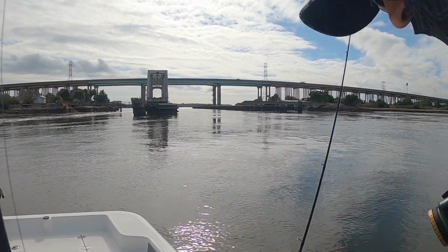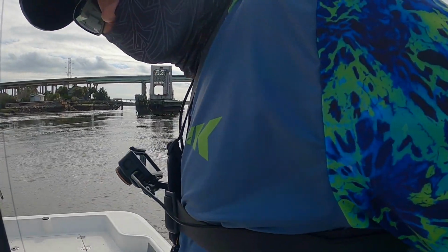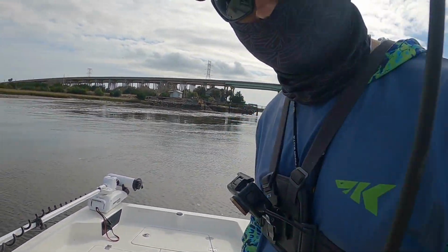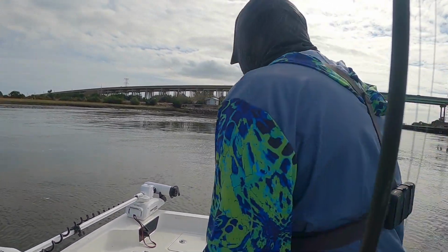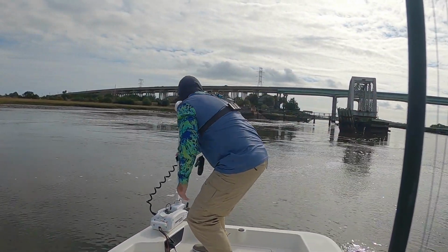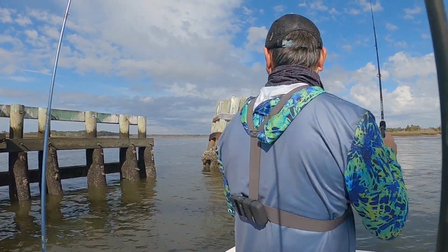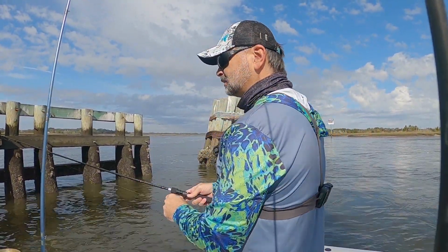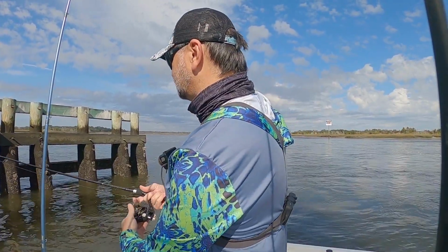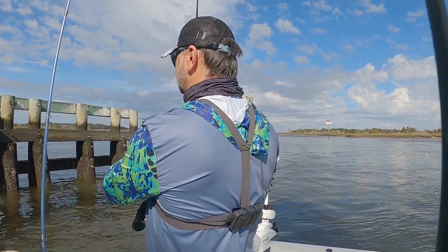Yeah, I saw this on Google Maps, and they wanting to fish it, so anyway, finally made it out here. We are at a new spot. We're gonna try to see what we can catch over here. Let's see if there's any big ones over here.